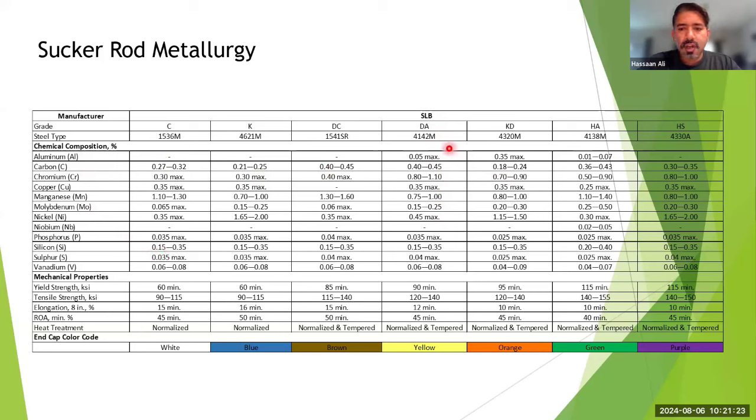As you start going towards the right-hand side of this table, you will see the HS grades and KD grades. These are used for more aggressive applications, deeper applications, because as you can see over here, the yield strength of this material goes, in this case, 60 KSI, but as you go towards HS grade, it's 115 KSI. Similarly, your tensile strength also starts increasing as you go towards a higher grade.